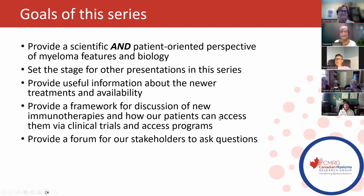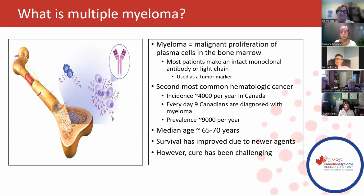Next slide, please. So I'm starting out with some of the scientific part, and I realize that many of our listeners will be quite familiar with this, but I think it does help to start at the beginning. What is myeloma? It's a cancerous proliferation of these specialized cells in the bone marrow called plasma cells. And their job normally is to make an antibody. And when they overgrow, most of our patients release into the bloodstream an intact or a whole monoclonal antibody, or what I've nicknamed a half an antibody, which is a light chain. And we use this as a tumor marker. It usually doesn't cause harm, but it is how we monitor the disease.